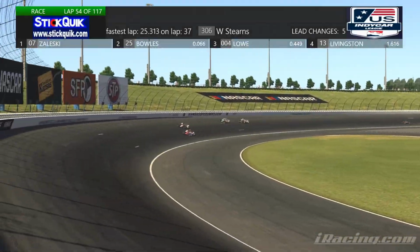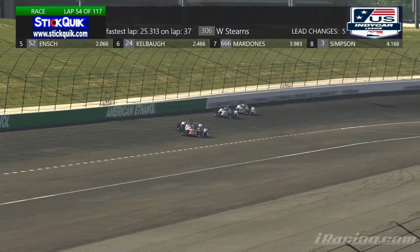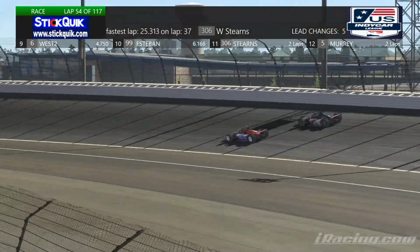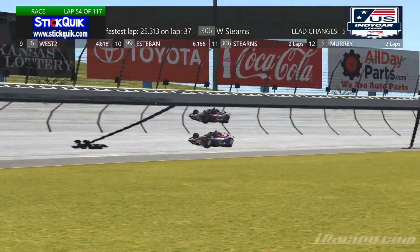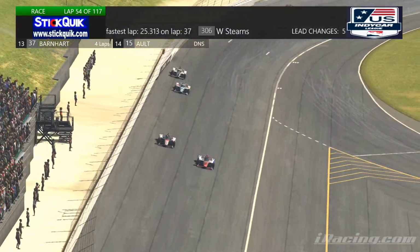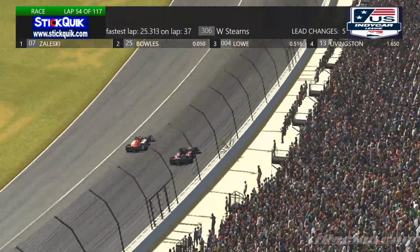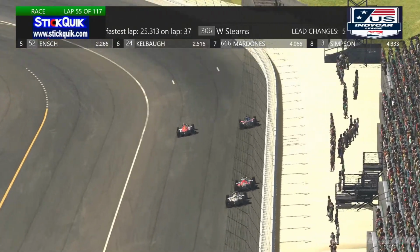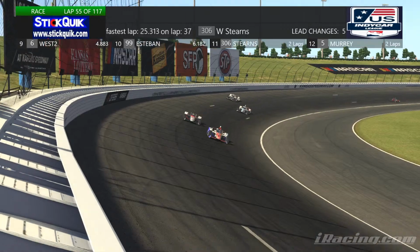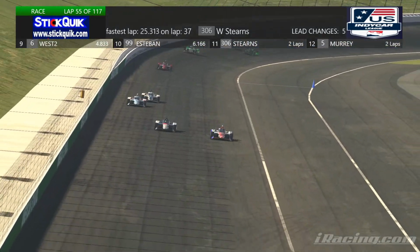It's so hard to get that top lane going, to get the run, get down the middle in the corner. The inside lane just pulls back away rather quickly from you. And right now it's Zaleski, Bowles, top 2, Lowe 3rd, Livingston 4th. That's your top 4 here at Kansas Motor Speedway. 55 on the board now.